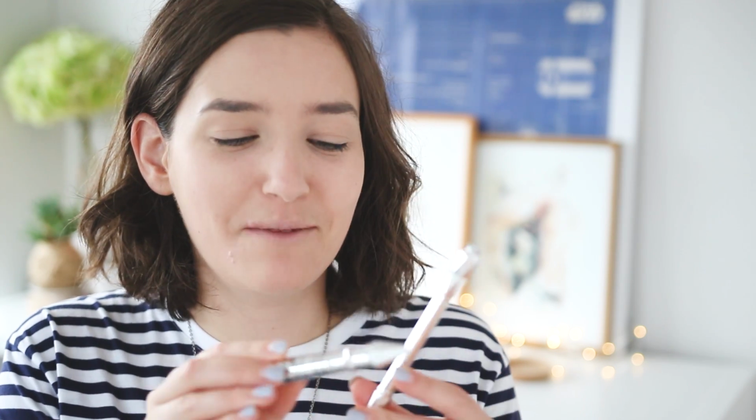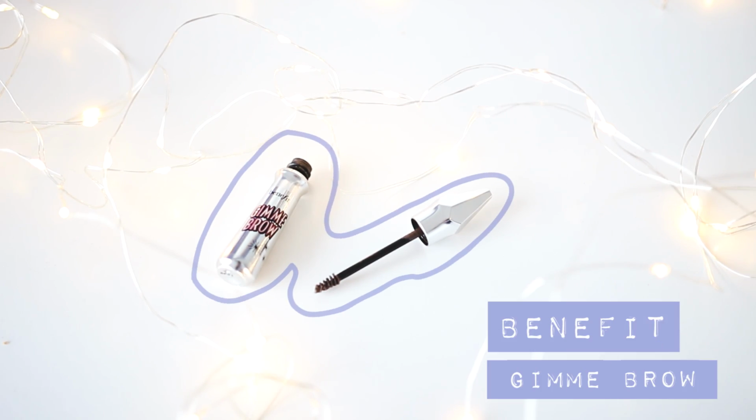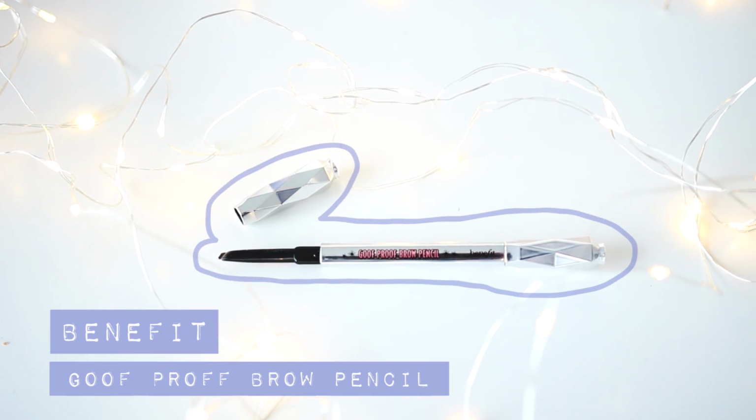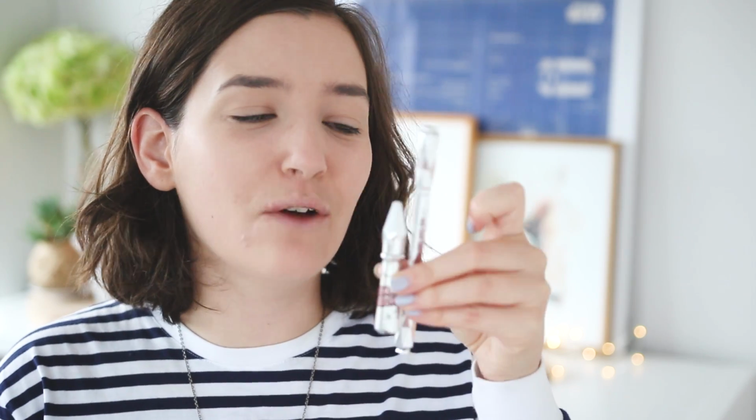This little combo here. The first is this Benefit Gimme Brow in color number 3, and then this is the Goof Proof Brow Pencil in color number 4, so it's a little bit darker. The packaging itself is beautiful, but the products inside are the best thing about it. Like, they're so good. I start out with the Gimme Brow, which is just, you know, a little coloured brow mascara.